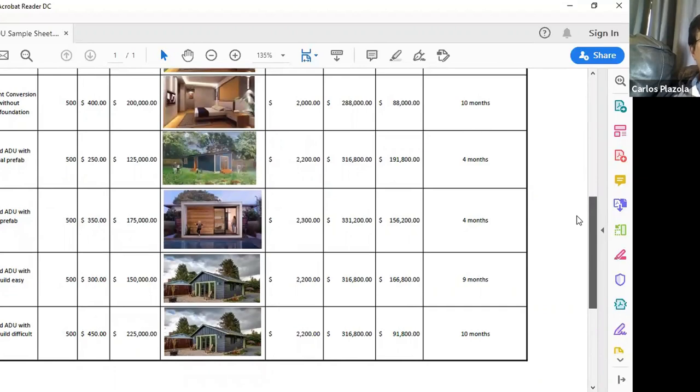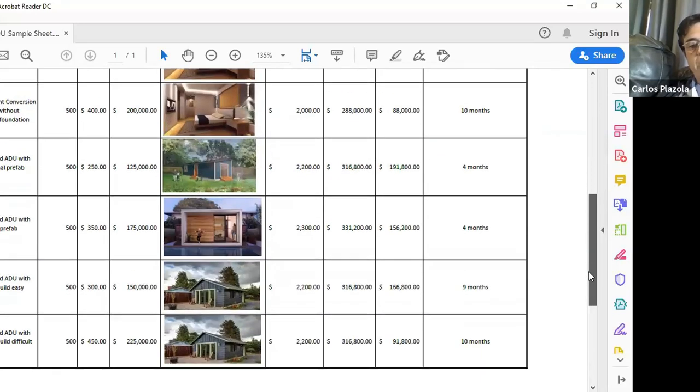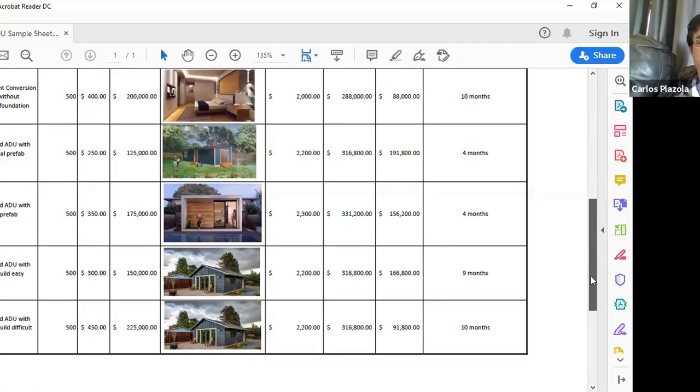let's say a detached ADU prefab modular, but now I feel like I want to do an on-site stick build construction. You'll see that there's a big difference in your equity that you can get because of the differences in cost to build between one that's very difficult to build and access on site versus one that might be more amenable for modular.